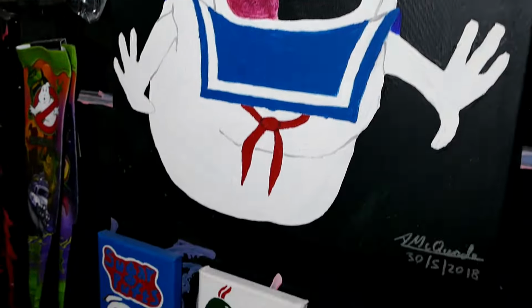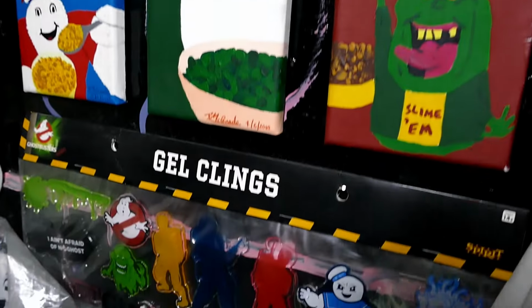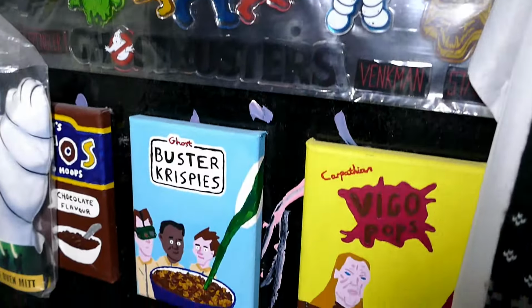I do enjoy making my own Ghostbusters items as well, including this caution stripe watch, this slimed bathtub figure. I have made a replica of the mink coat ghost from Ghostbusters 2, and I enjoy painting as well. I've done quite a few different paintings, including Slimer cosplaying as Stay Puft, and several paintings of Ghostbusters characters crossed over with cereal box artwork.